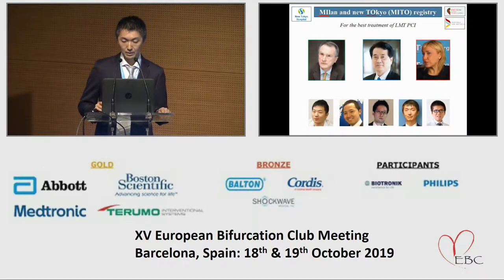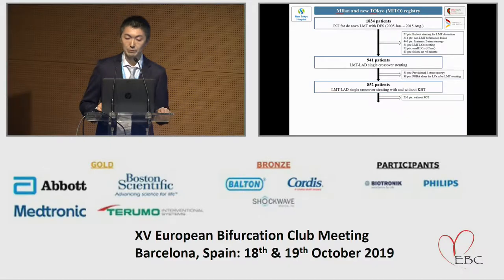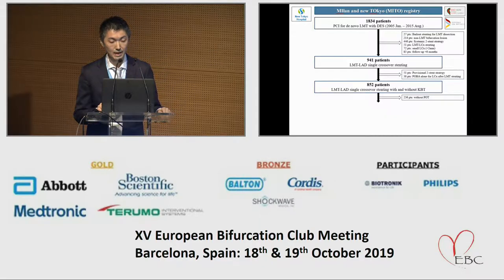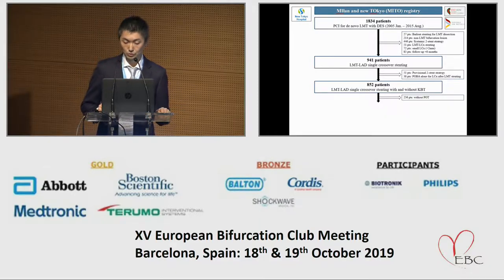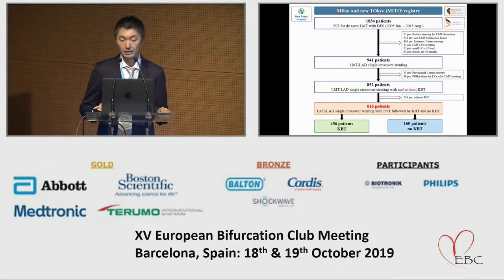Now we are here. Based on the accumulated data from our Mito registry, now is the time to report our data on this topic. Between 2005 and 2015, we had around 1,800 patients who underwent PCI for de novo left-main lesions with a DES. After applying the exclusion criteria, we finally got 616 patients who underwent the single crossover technique with POT, followed by KBT or no KBT. These are the patient numbers in each group.